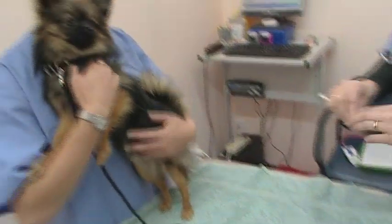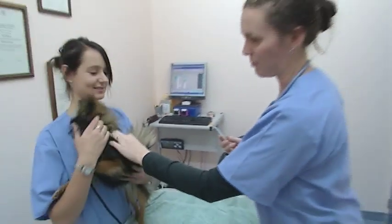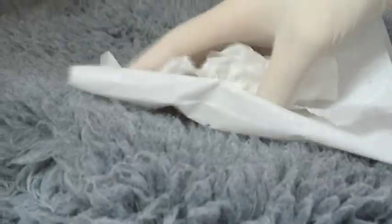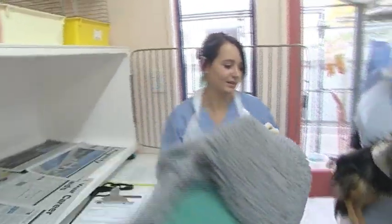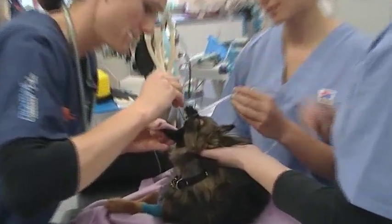Sounds normal to me. After a pre-med checkup, Cody gets a tranquilising shot. A little injection, and that's it. What a brave puppy. One of the side effects of the sedative is the dog is likely to vomit and poo. It's the job of a vet nurse to clean it up. They need to have a lot of initiative. It is really important. You need to be able to sort of hit the ground running.